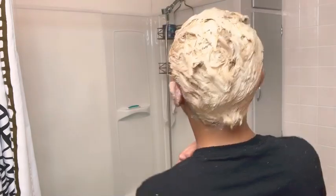But yeah, this is what I'm working with for the second round of bleach. I'm gonna go ahead and let this sit on for another 20 minutes. It's been about 5 already, so I will check back in with you once it's all rinsed out, and we'll see how it looks and do the toner. Alright, bye.